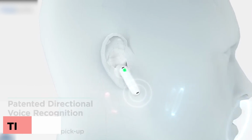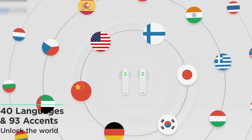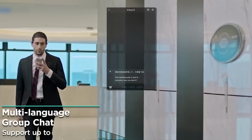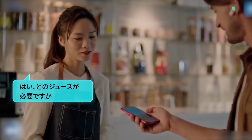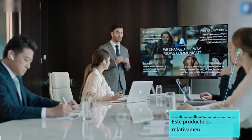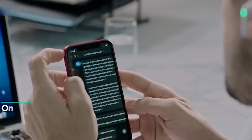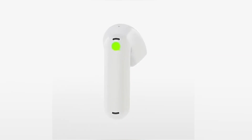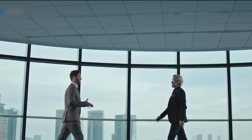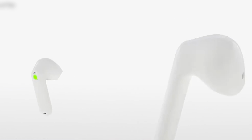For those of you looking to take a trip, maybe to somewhere you don't know the language, check out these Time Kettle WT2 Edge Translator headphones. Probably the fastest way to translate 40 languages and 93 accents. Don't travel to a foreign country and not be able to communicate. This allows fast communication and translation within 0.5 seconds. You can use your headphones for both people, or you can use the headphones and show the other person your screen. Easy peasy. You don't miss out on a conversation. You don't struggle to find your way around, and probably best of all, you don't have to blow a whole bunch of time trying to learn the language before you leave. Now, this comes in black or white and also has an online and offline version. The starting price is $299 though, and goes up depending on if you choose online or offline.